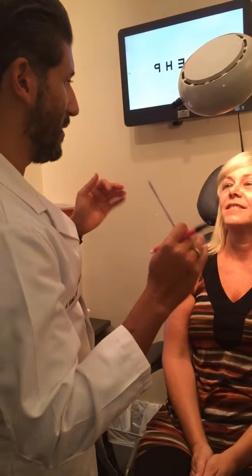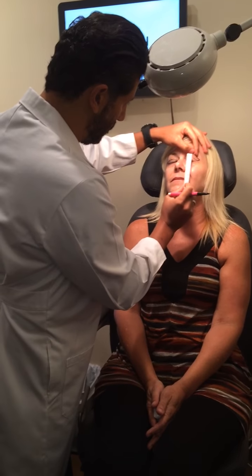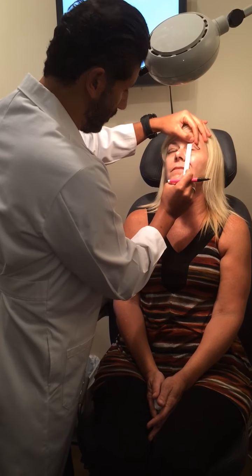Now, I check with a ruler and I measure every millimeter because a little bit of difference is not acceptable to me. I want it to be perfect and symmetric. Go ahead and close for me, sweetheart. Okay, stop.